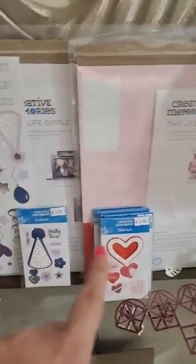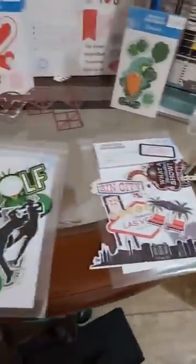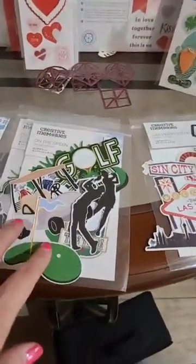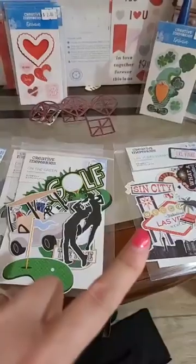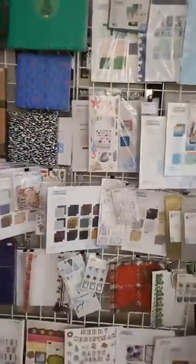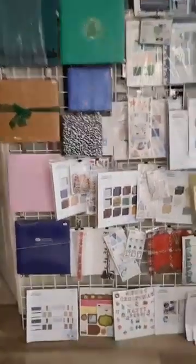Over here, I have the Simple Life collection, and these Life Simple page kits. I showed you guys earlier the Sin City. We have Nashville. We have Seattle. No, wait a minute, San Francisco, Golf, and Nashville, Tennessee. And then I have some great things on the shelf here too. Oops, I'm backing into stuff, but I've got some albums on the shelf.